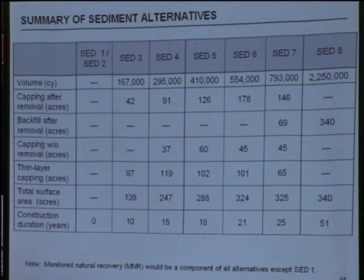The second to last line is a summary of how much of the river bottom, in acres, we would be addressing by implementing the different alternatives. They range from 139 acres for SED 3 up to about 340 acres of the river bottom for SED 8. And as you might expect, given the wide range in the amount of work that will be done, the first project would start in about 10 years, we estimate, increasing through about 21 for SED 6 and going as high as 50 to 51 in SED 8, given the volumes and the work that would be done there.